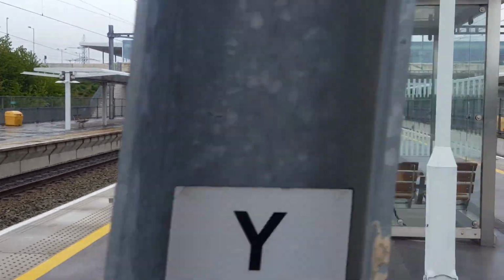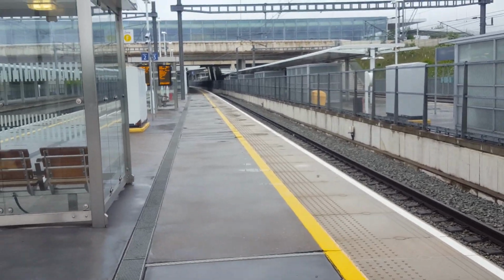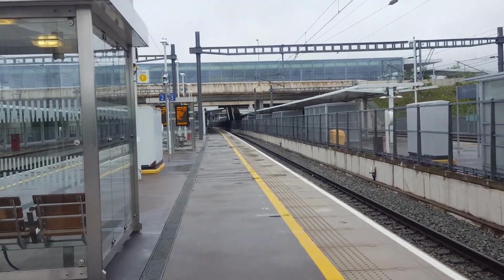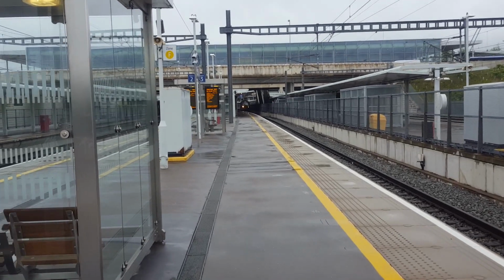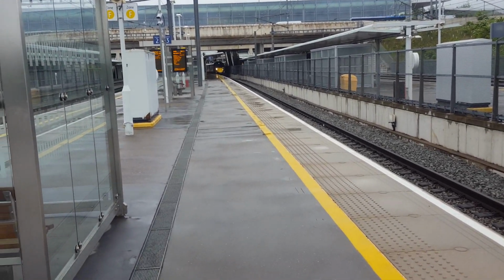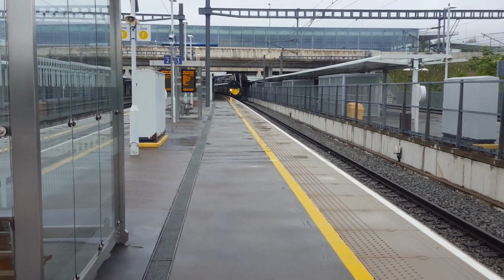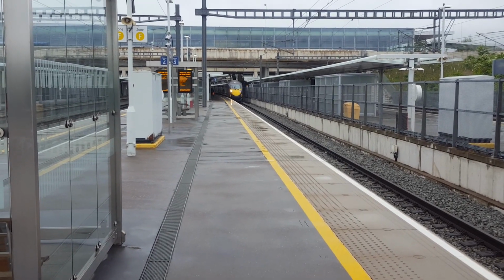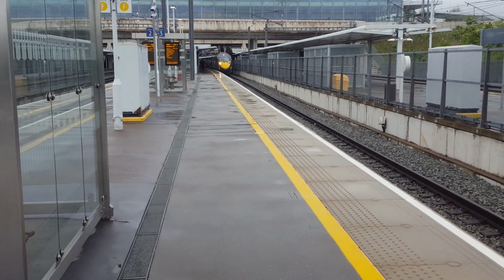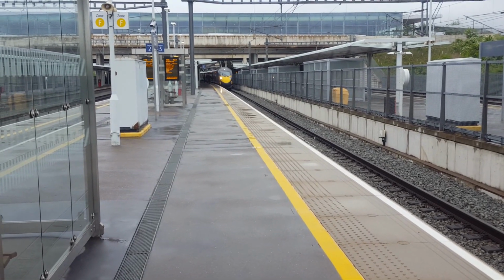Okay, just going over here now. Just arriving in is the 1055 Southeastern High Speed Service to Sandwich via Dover Priory. There you go, get that in position. Spot on. Stops quite a way down, that does, in all honesty. It's delayed by 2 minutes there.